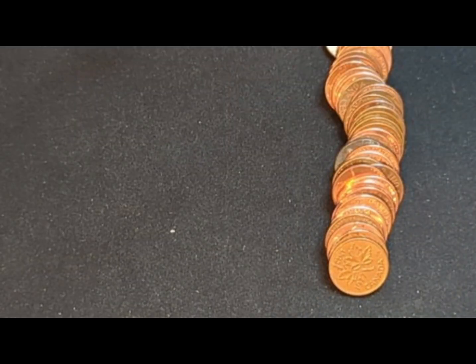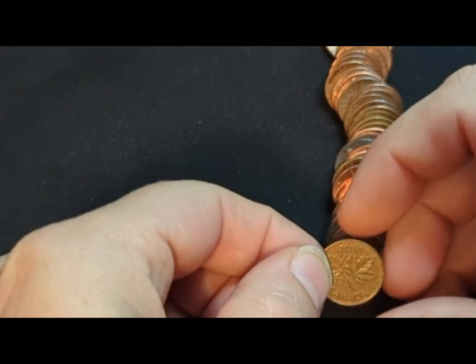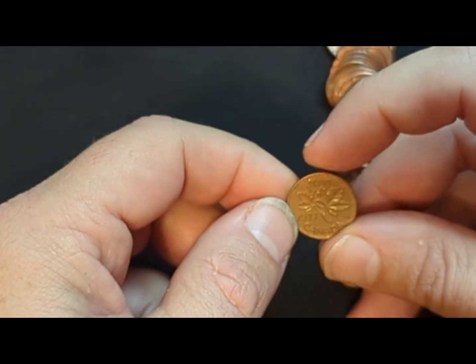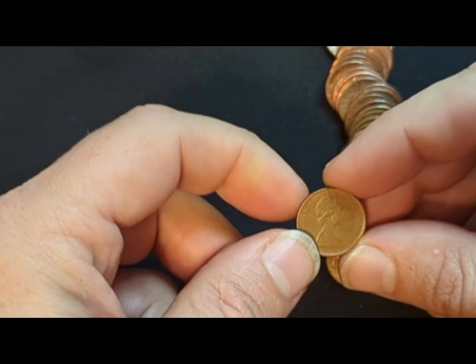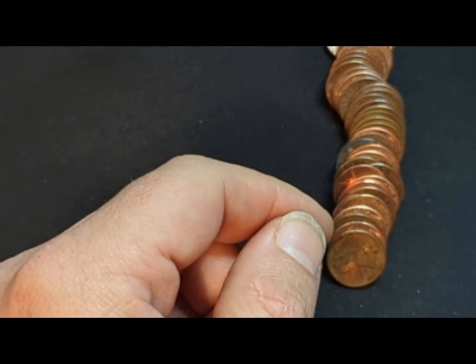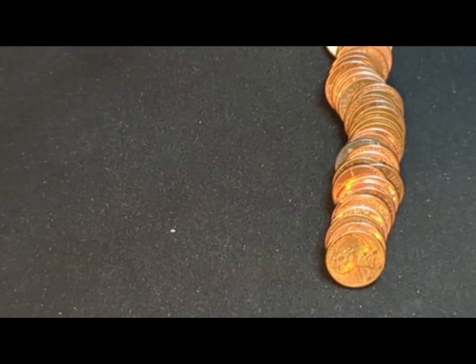All right, so roll number 2 here gives us our first foreign find for the pennies. That is a 1977 Canadian, so that is copper on there. That is, oh, flipped the wrong way. That is the young head of Queen Elizabeth, 1977. I don't think that's an upgrade, but I do have that. So, foreign find for roll 2.